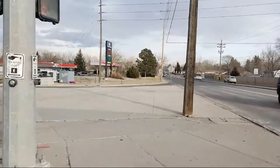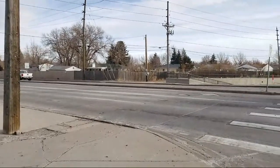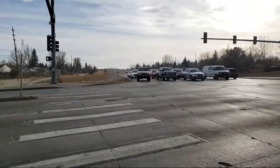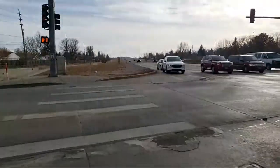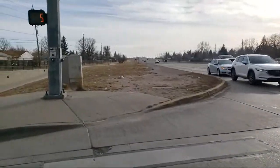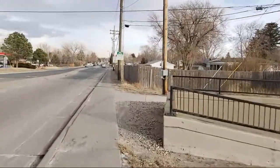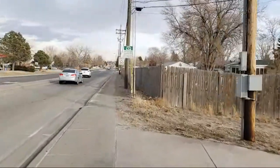Yeah, we're going to go over behind this fence so I can warm up for a couple minutes. I think that's going to be my best spot to get out of the wind. Sorry for the wind. Hopefully you can still hear me at the moment. I'm going to kneel down behind this wooden fence. That way we can get out of the wind.